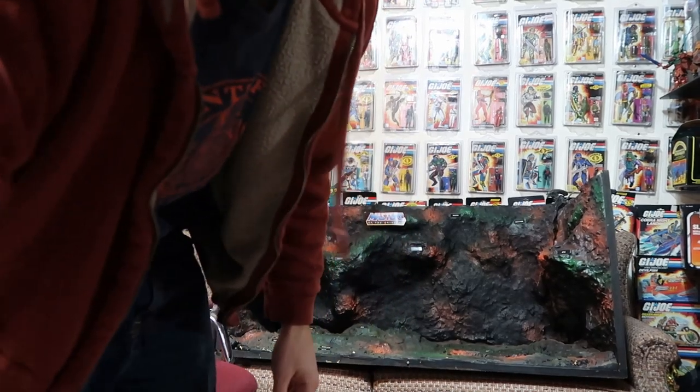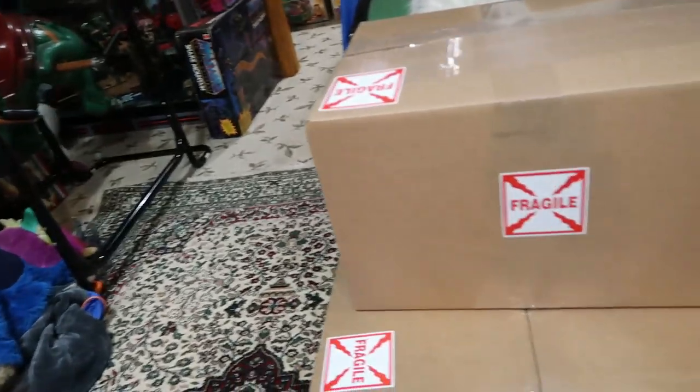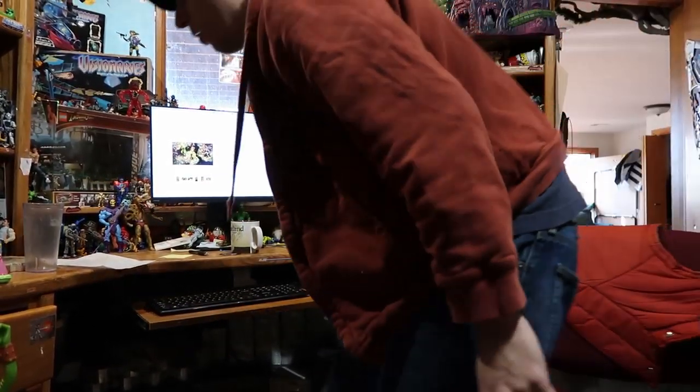Hey guys, Justice Curry with you today. I want to go over the amazing story of how this piece came into my possession. Now I'm gonna open some boxes that I haven't opened yet right here to show you the contents or the figures that were actually in the store display. And the story is worth mentioning as well.